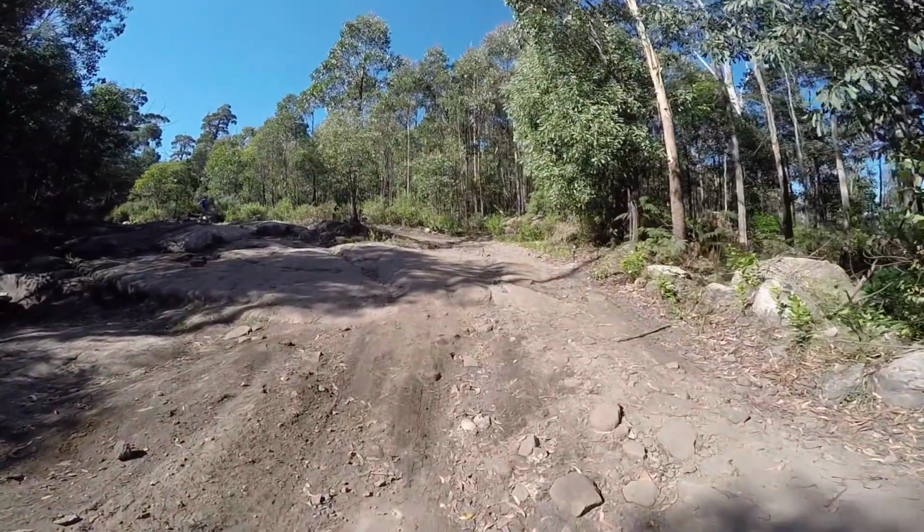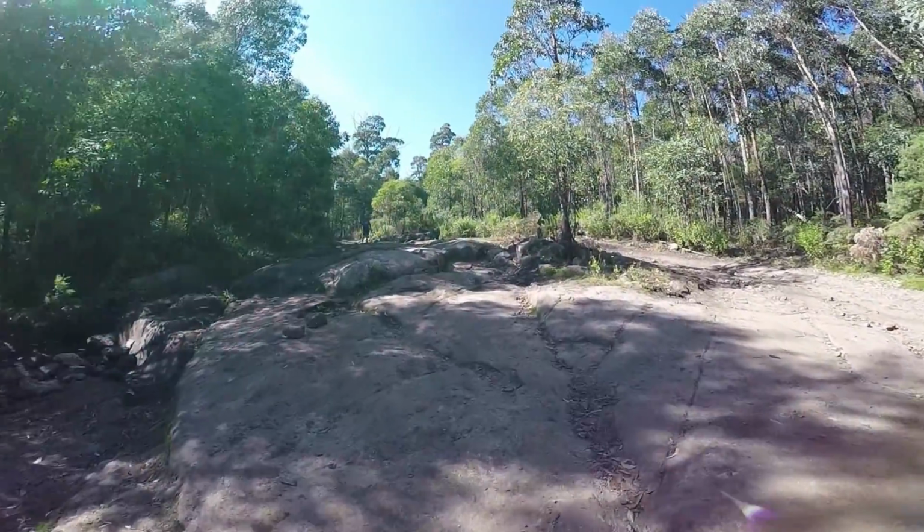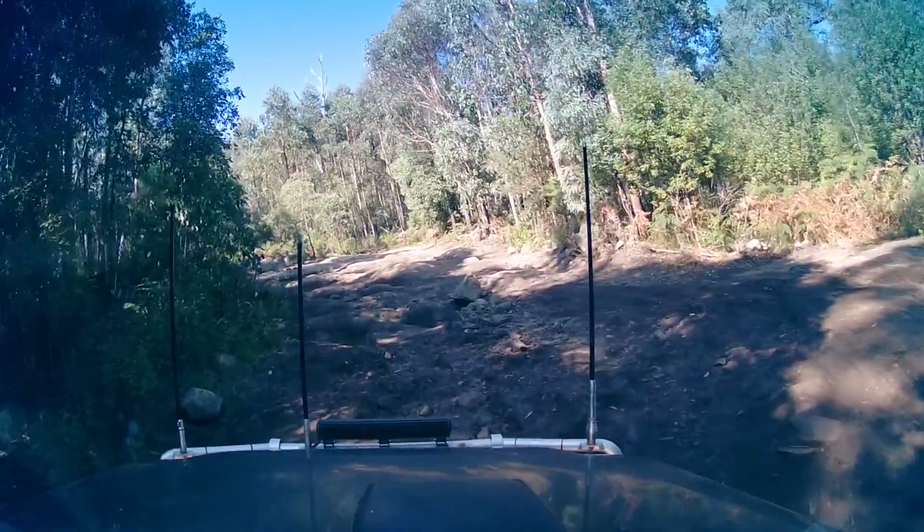To the right looks okay. If you want a bit of a rock climb, you can go to the left. So choose your own adventure. I'm going to go up the middle.